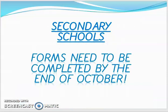Again, a long way off, but just a reminder that secondary school forms need to be completed by the end of October if you want a good chance of getting one of your choices. We did send these home the other day. If you have not received one from your child, please let us know and we will get another one to you.